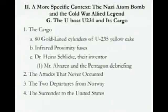And the gold is significant because when you're transporting highly enriched uranium, you don't put it in lead, because lead is highly corrosive with uranium and it will corrupt the uranium, but gold will not. So this is a little indicator that the uranium on board this German U-boat that surrenders to us is highly enriched and therefore not the product of an incompetent nuclear program.